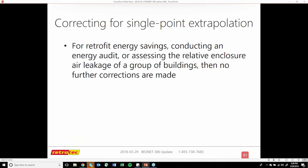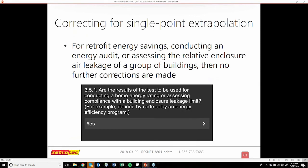And for retrofit, if you're just doing it for an energy audit, or if you're doing an existing home or a group of buildings, then you don't have to do that. And then in rCloud, you can tell the software if it's going to be used for a rating or not. Before we get into duct leakage too, I'll mention, I know some of these software companies like REM and Ecotrope are trying to be able to take software like rCloud and incorporate it into their software automatically. I know it hasn't happened yet, but I know some are talking about it. Once that happens, that'll also be a nice feature to streamline everything.